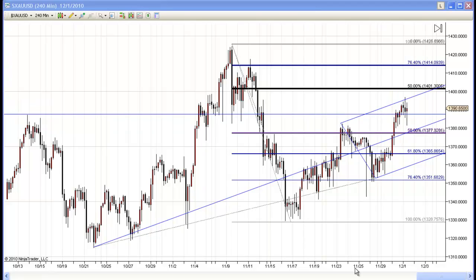The other thing, I don't think we're going to see too much resistance on this upper line. I think it's going to be able to pretty much track through there. I think the next point we're really going to find some resistance is going to be a Fibonacci-based number, and that's this 50% retracement right in here at 1400, 1401. 1400, of course, is a huge psychological number.